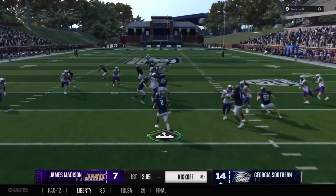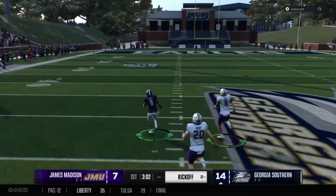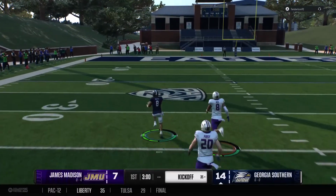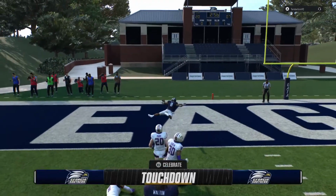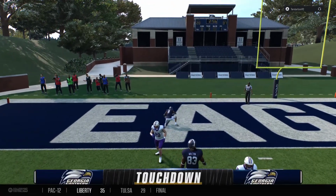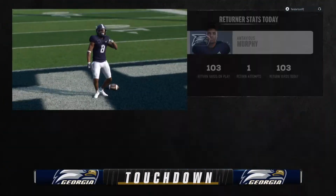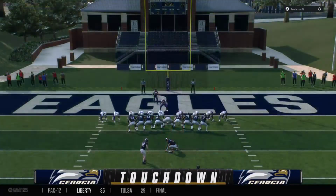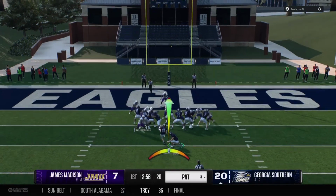He'll bring it out. It's Murphy. He only needs a sliver of daylight. He's got an alley. He's going to get loose. They won't get him. It's a touchdown. Well, maybe they thought if they kicked it into the end zone that he wouldn't dare bring it back. Instead, he just dared them to tackle him, and nobody could.